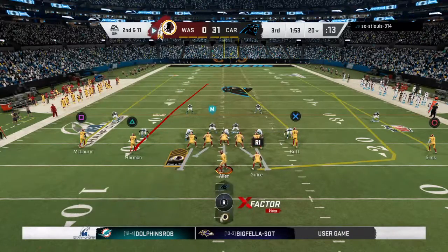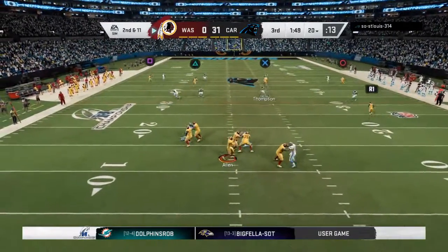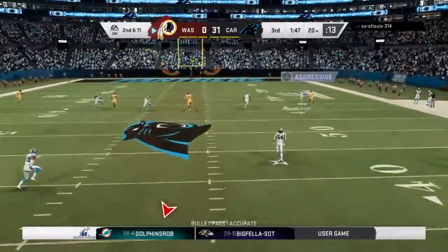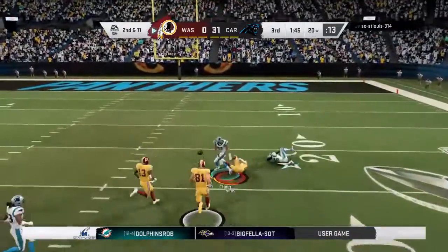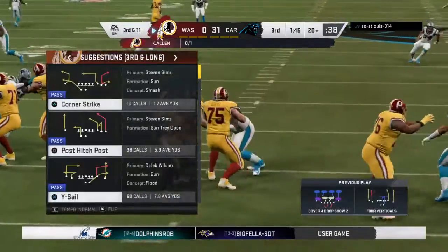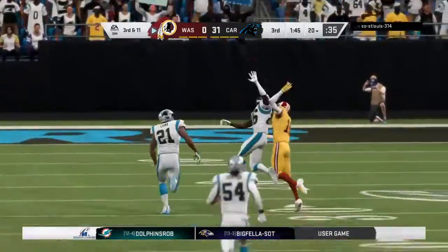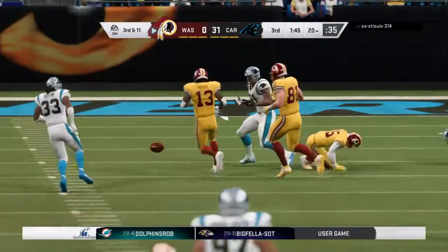First throw now for the backup, Allen. He'll rifle this one deep right side. And it's knocked away and incomplete. Well, this secondary has done such a good job of frustrating these receivers tonight. Another example right there on the deep ball.